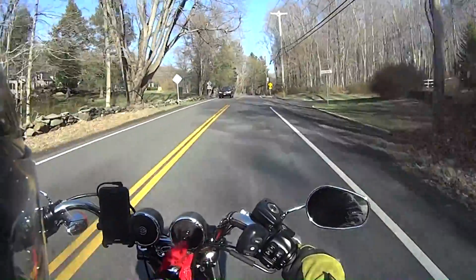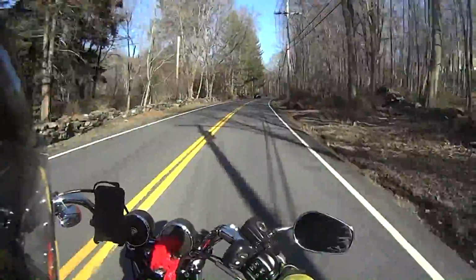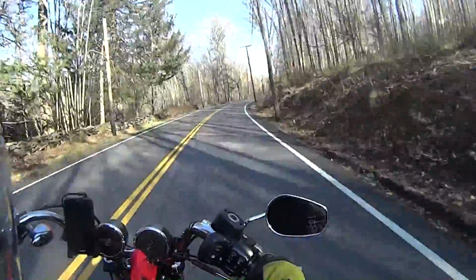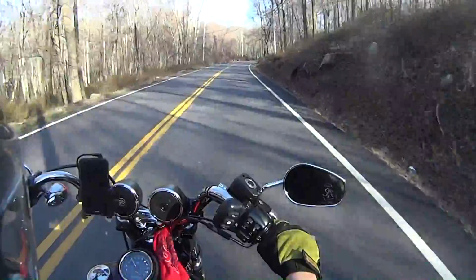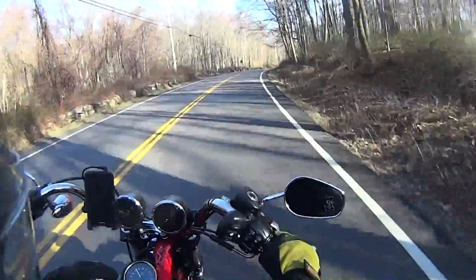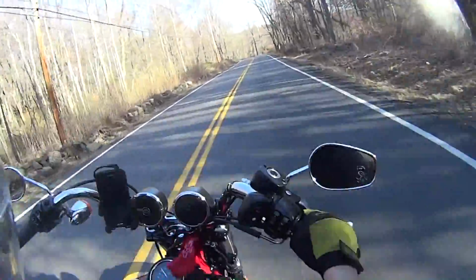So I ride the bike in Daytona. We go to Key West. We come back. I realize the bike is too small. It was like a month after I came back, I'm looking at bikes, and I find this model, which is the Dyna. It's the next one up from a Sportster, and this one's the Street Bob, the Dyna Street Bob.